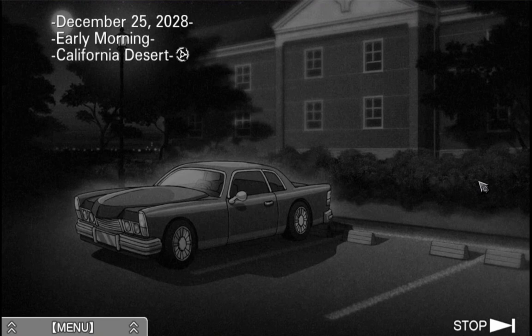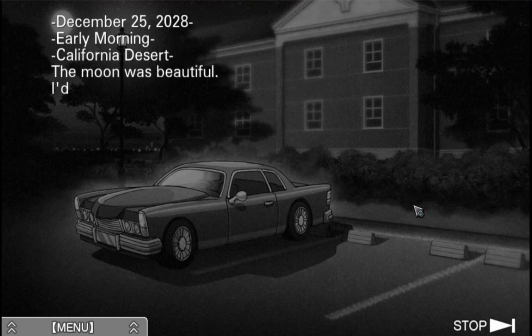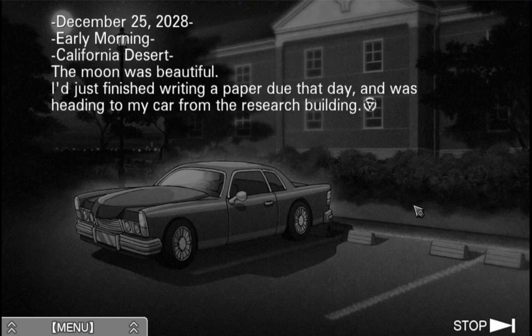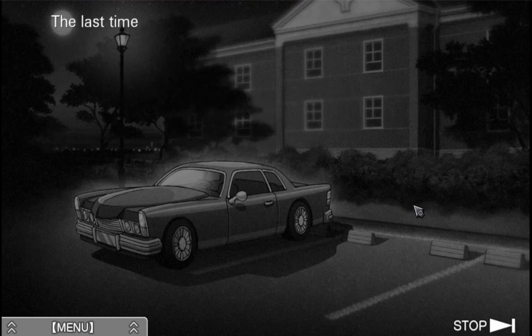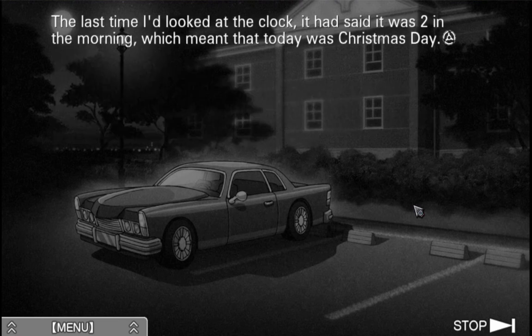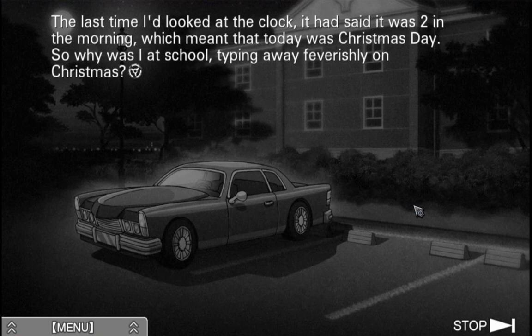December 25th, 2028. Early morning, California desert. The moon was beautiful. I had just finished writing a paper due that day and was heading to my car from the research building. The parking lot was empty and the bright moon cast sharp shadows across the chilly pavement. Last time I'd looked at the clock, it had said 2 in the morning, which meant today was Christmas Day. So why was I at school typing away feverishly on Christmas?